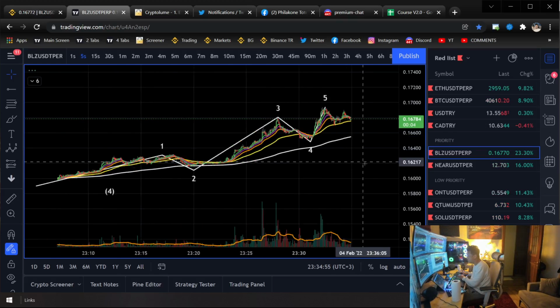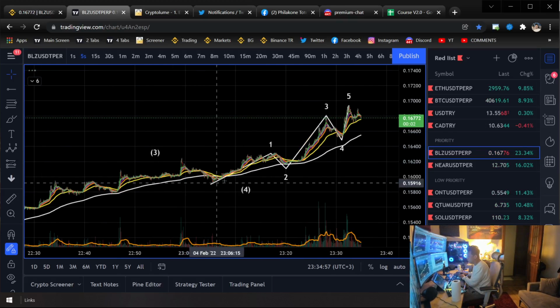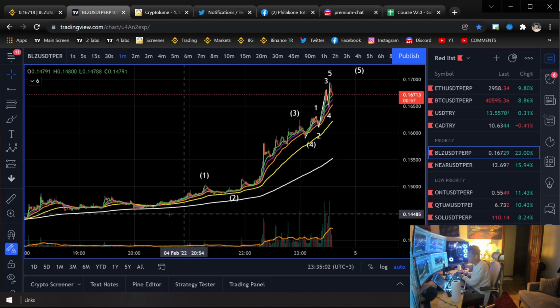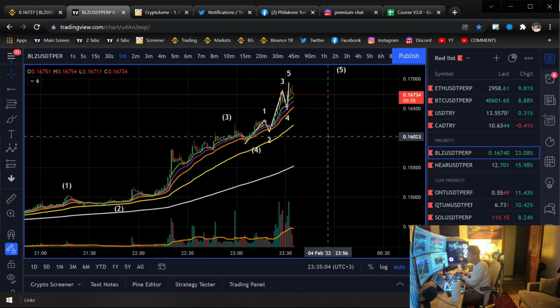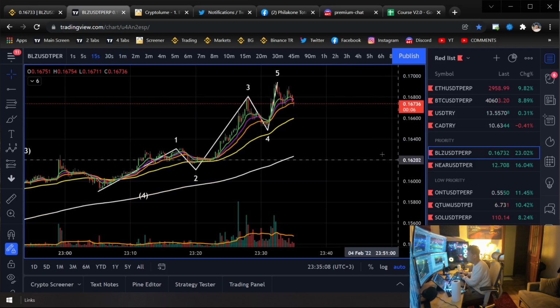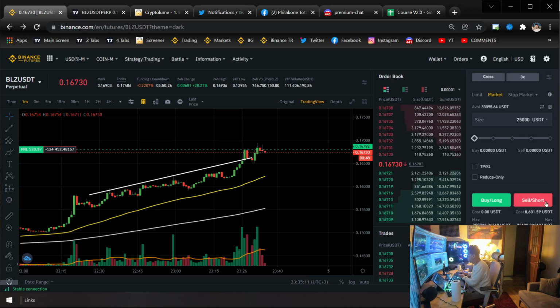Okay, I decided to enter this trade here. I count finally the final fifth wave of this one here. This is the 1, 2, 3, 4. And I count the 1, 2, 3, 4, 5. That's finishing up literally right now. It got a lower low already, so this is a really good opportunity to add more.